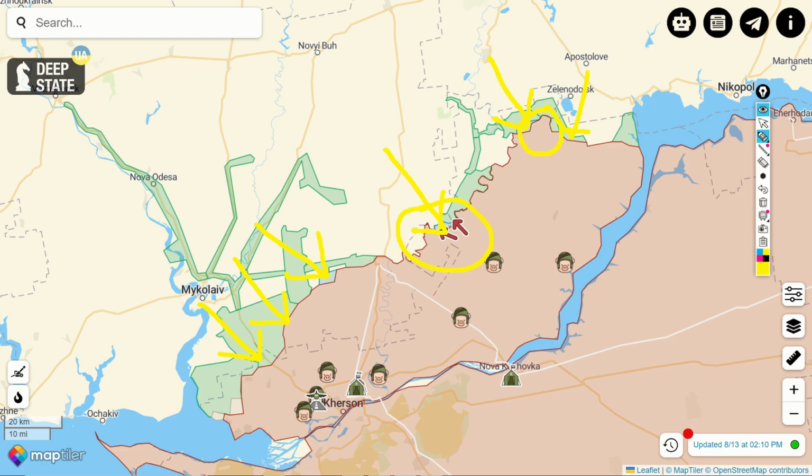Now this counterattack they did announce in early July. And basically what we see now is that really it hasn't made any gains. So really this counterattack, at least for now, has failed, right? The Russians have managed to hold the front line in this area. And by doing that, they've had minimal losses. You can see maybe in this area there's a small village lost. Other than that, the Russians have actually been managing to hold their gains.